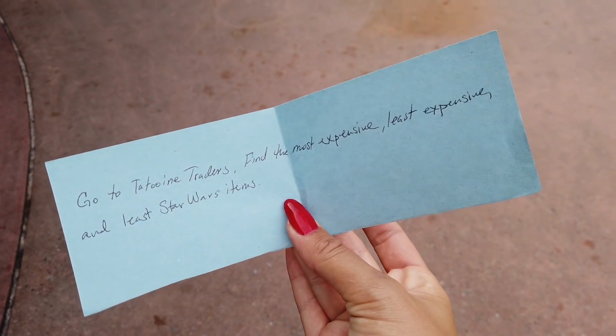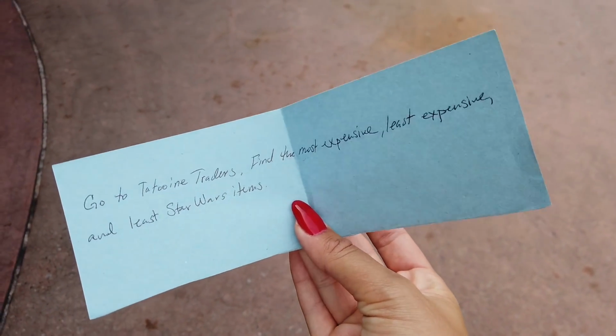Go to Tatooine Traders, find the most expensive, least expensive, and least Star Wars item.